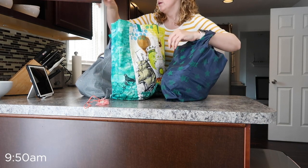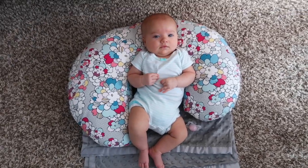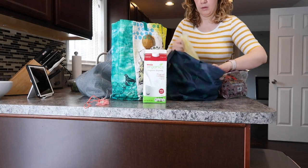All right, back home from the grocery store, and it is just before 10 o'clock at this point. I'm gonna pop Rosie into the boppy since she's in a decent mood and just take a couple minutes to put the groceries away.